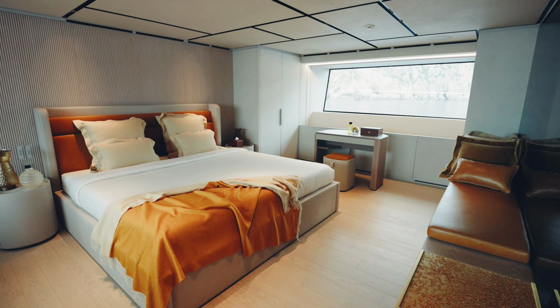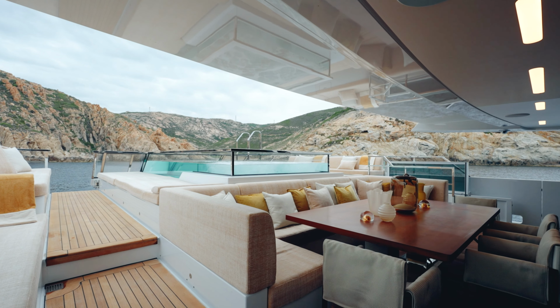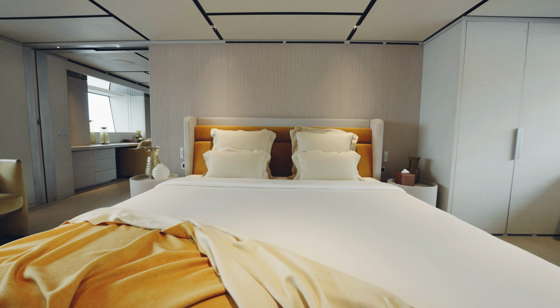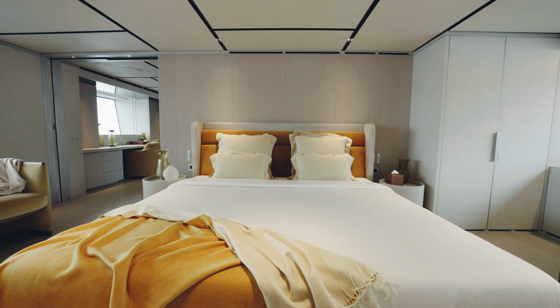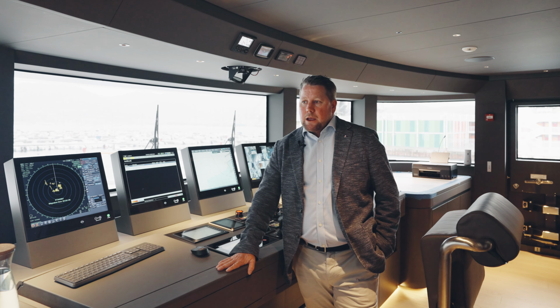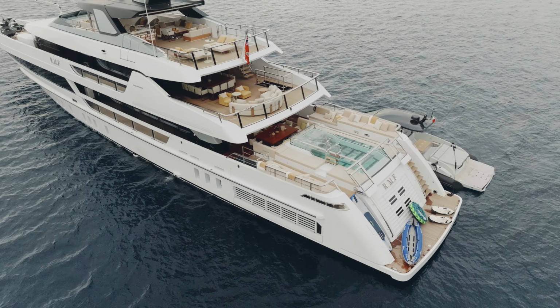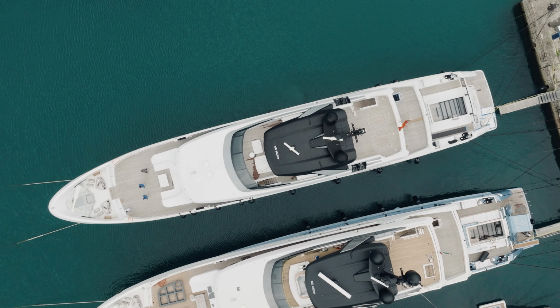The owners have been very particular on their interior styling with the use of Minotti, Giorgetti, Paolo Lenti, all the really beautiful washed linens, beautiful furniture for the internal and exterior loose furniture. And she will come with a full complement of toys, which will be accommodated both in the beach club and on the forward bow.